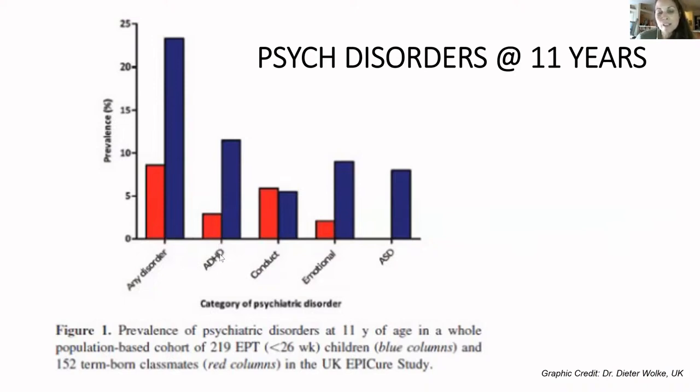And if we look at all psych disorders bunched together, well, what about some of the other more specific things like ADHD? Again, preemies have a higher prevalence. Conduct disorders, we see term babies have a little bit more. Emotional disorders, preemies. And then ASD, or autism spectrum disorders, we see preemies having a full 8% here, and almost 0% for the term equivalents. So what we know is that there's something more, because we know that these are not things that are caused by IVH. There's something else going on that makes our preemies different.